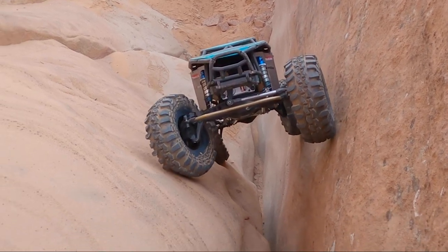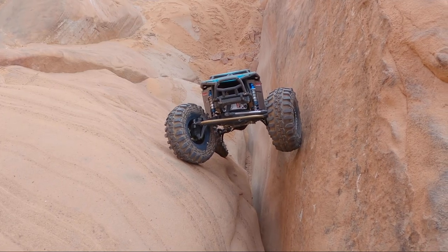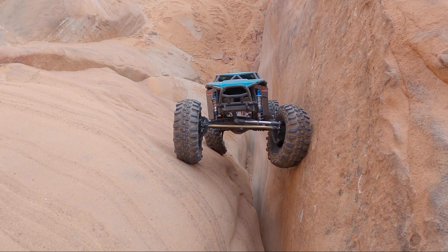So that front driver is getting a little high on the wall, so I need to turn out of that a little bit. And I'm also going to turn out of it with the rear steer to help the whole truck come back down a little bit.